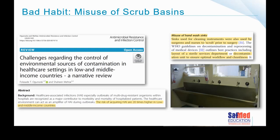A lot of you will recognize one of the authors, Professor Shaheen Mehta, of this particular paper, that looks at the challenges regarding the control of environmental sources of contamination in the healthcare setting in low and middle income countries. As clearly stated, the risk of acquiring a healthcare infection is 20 times higher in low and middle income countries. And there is reference in this paper to a section about the misuse of hand wash sinks and, of course, the misuse of scrub basins.